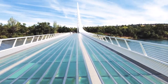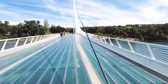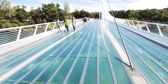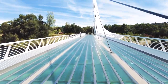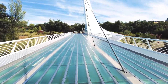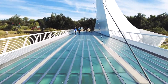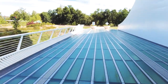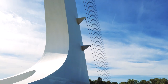The Sundial Bridge we are walking across is a world-famous pedestrian bridge and public art installation. Spanish architect and engineer Santiago Calatrava conceived of the Sundial Bridge's unusual design. It was completed on July 4, 2004, and its dimensions are 700 feet long, 23 feet wide, and 217 feet high, weighing in at a whopping 3.2 million pounds.